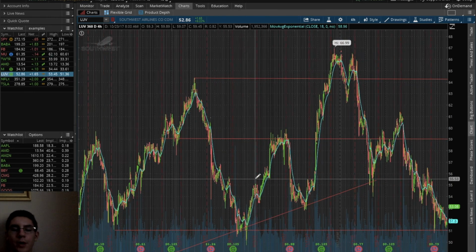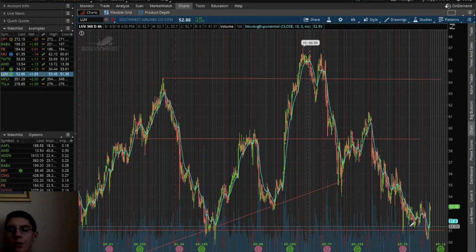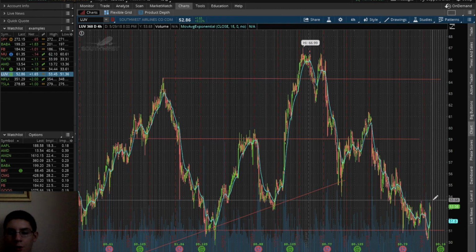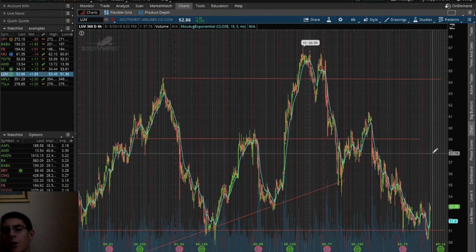Obviously, we've been uptrending previously. Now we're hitting more into a horizontal pattern here. So we hit more this $51 support level. So obviously, if we break above 53.57, we can see it push up to the $59 level, which is about 10% away from its current level.